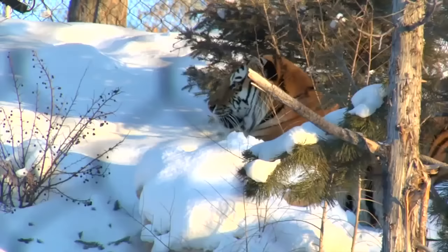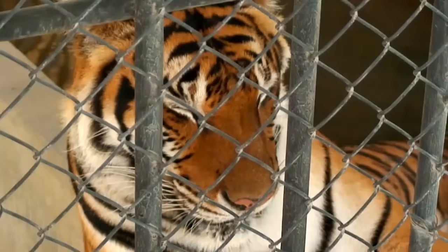Unlike lots of other cats, tigers love water. They are good swimmers and will use lakes, pools, or streams to cool off. Tigers are awesome. What's your favorite thing about tigers?